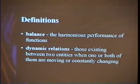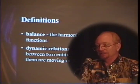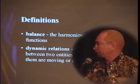You have to take and consider that the relationships of all of the processes in the human body have to be perceived in regard to a dynamic, and that these relationships have to be considered in regard to optimal function.